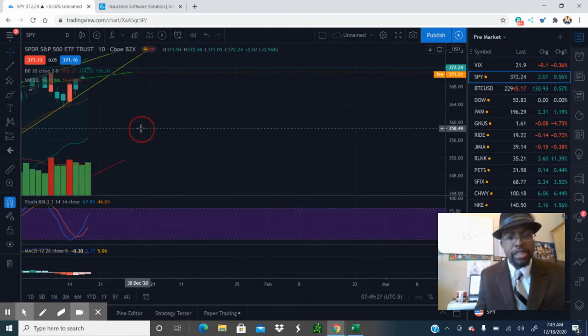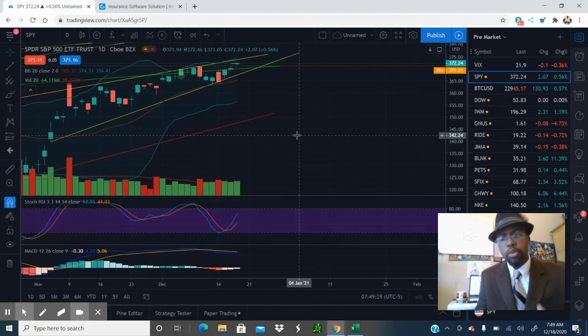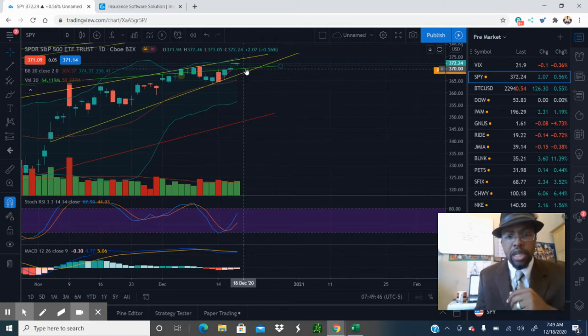The SPY is the S&P 500 ETF. The whole market is based off the SPY. It definitely isn't the whole market, but the market does move with the S&P 500. A lot of tech stock, and again, a lot of portfolios are measured against the S&P 500. So that's why it's so critical to look at it to determine what type of day today is going to be.